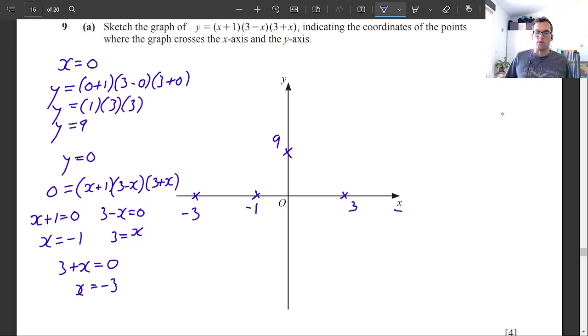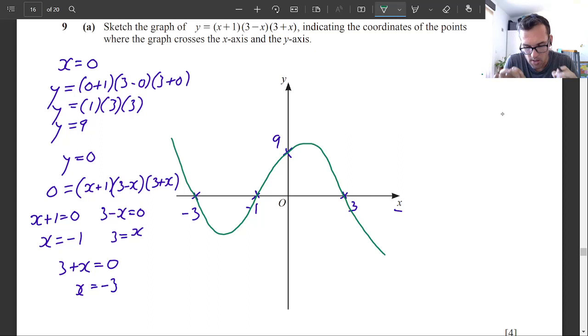You take your pencil and think carefully. If I were to multiply out those three brackets, x plus 1, 3 minus x, 3 plus x, I'm going to get an x cubed, which means this is a cubic graph. What does a cubic graph look like? Well, like a wave. So it means something like this. We're going to start top left, come up, go through 9, come back down. It doesn't matter if it's exact. What's important is that you indicate 9, minus 3, minus 1, and 3, and you get your 4 marks.